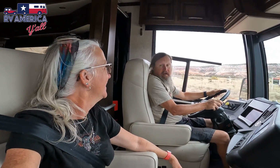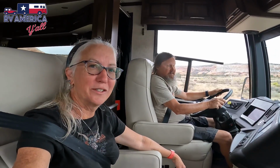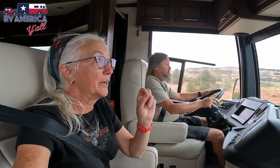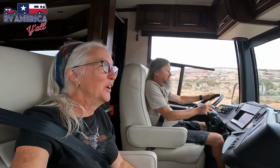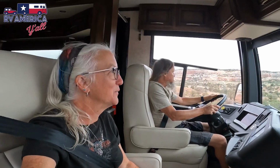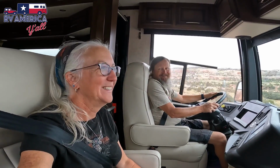What a view. Oh yeah, and we're on our way to Cortez, Colorado. Back to Colorado. Yeah. This year we've done Utah, Colorado. So this is the southwest section of Colorado. Yeah, we're looking forward to it.